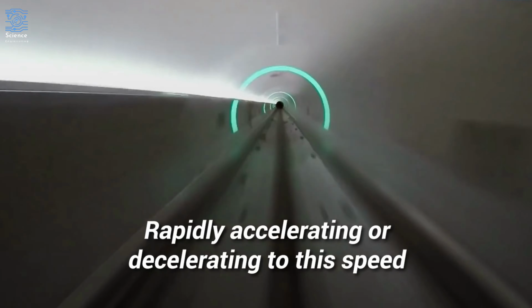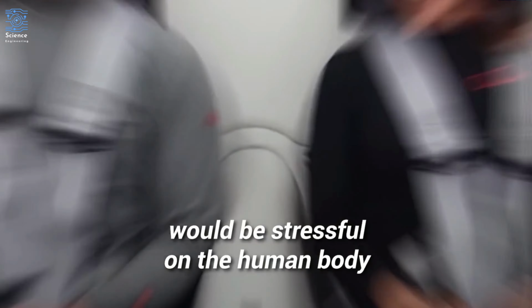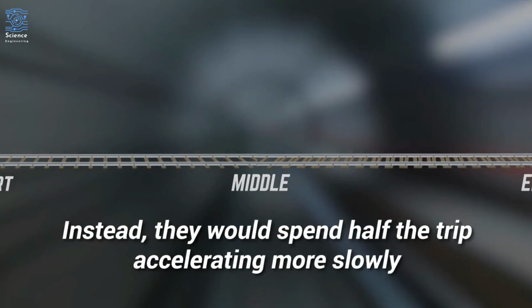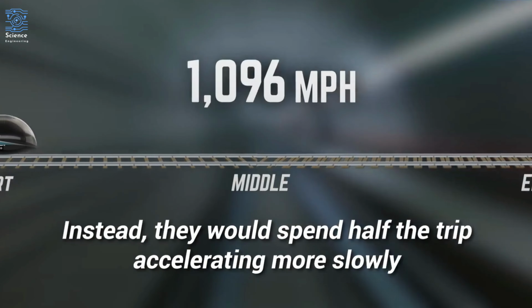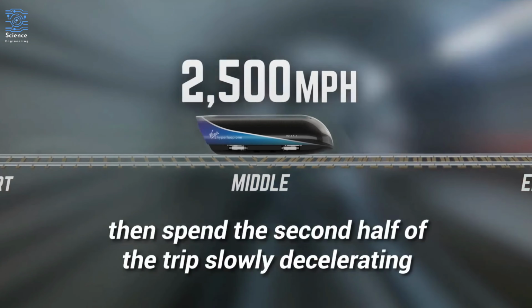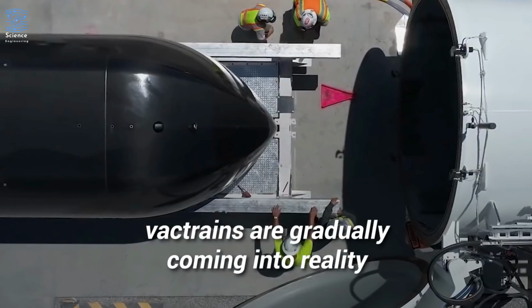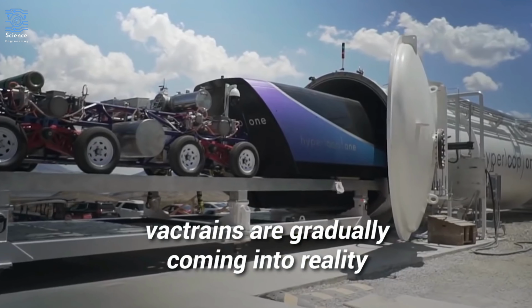Rapidly accelerating or decelerating to this speed would be stressful on the human body. Instead, they would spend half the trip accelerating more slowly to a maximum speed, then spend the second half of the trip slowly decelerating. Vac trains are gradually coming into reality.